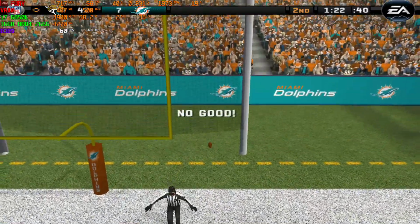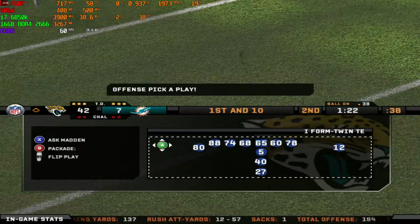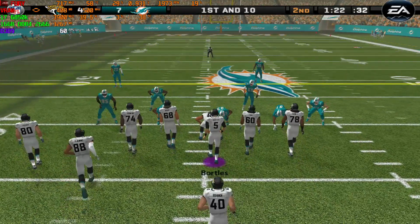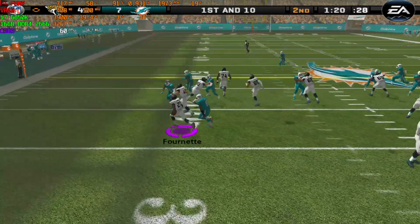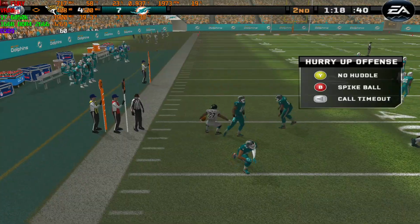It had the distance, but it sailed right. So they're ready to go on offense after the missed field goal. They'll start at the 39-yard line. The Dolphins with a 4-man front. Pushes it out to the left. Anthony is there on the stop at the 39.